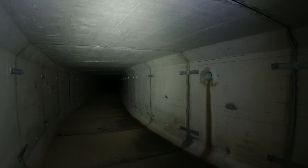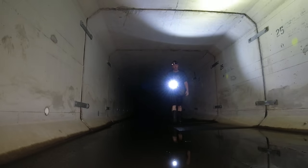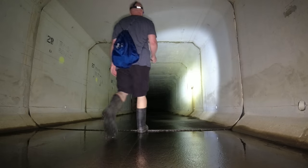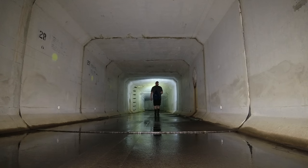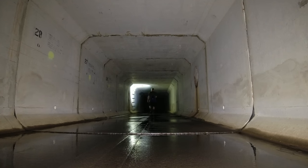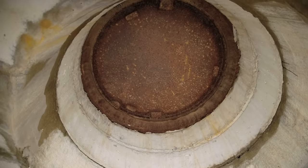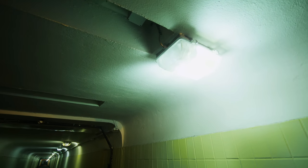All right, if you listen closely, you might be able to hear some vehicles. Right there, hopefully you heard that. So I found my first manway exit entrance underground here. Just goes to a manhole cover. This just keeps going and going and going.